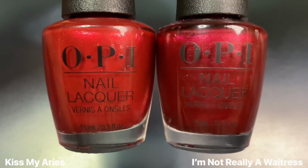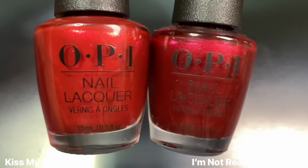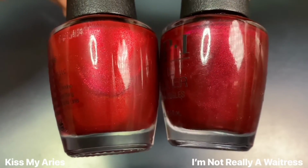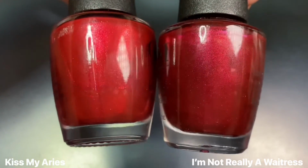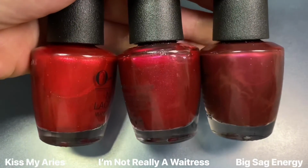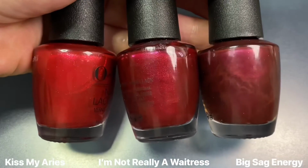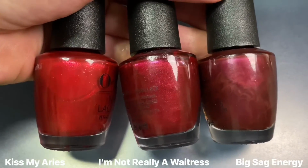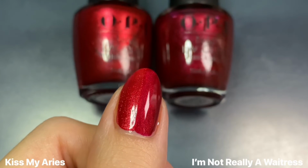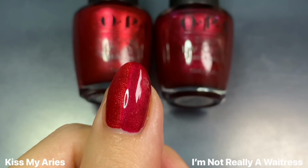And I also wanted to see this next to OPI's I'm Not Really a Waitress, which is another classy red shimmer. And honestly, I was gonna save this one for later to compare it next to Big Sagittarius Energy because I thought it was gonna be closer to that deeper kind of red, but it ends up looking a lot lighter and more similar to Kiss My Aries, at least in the bottle, because on the nail, these still are not dupes. I'm Not Really a Waitress is just a little bit deeper with a slightly more pearl finish.